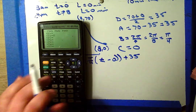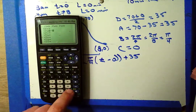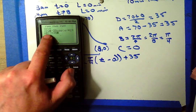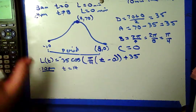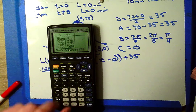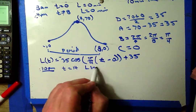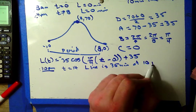Do our quest over this material. Oh, and I forgot the negative. Okay, so negative 35 cosine pi divided by 4, x minus 0, plus 35. Don't forget to close both parentheses there. And I'm not going to graph this. I want to know an input. So I'm going to come over to the table, and I'm going to type in 14. And I get what looks like 35 minutes. The line length, 35 minutes at 10 p.m.